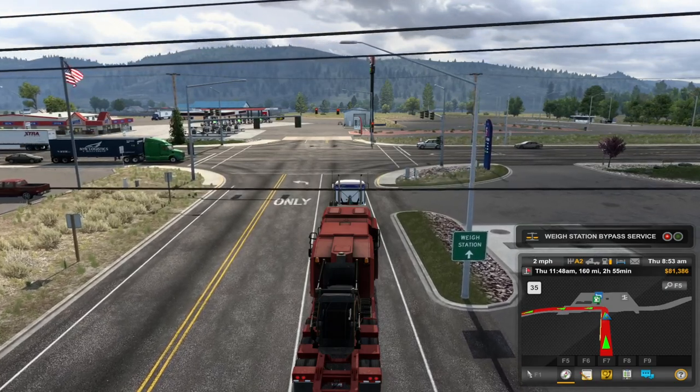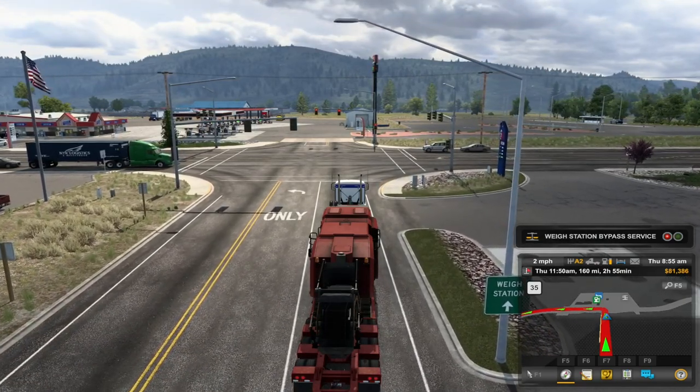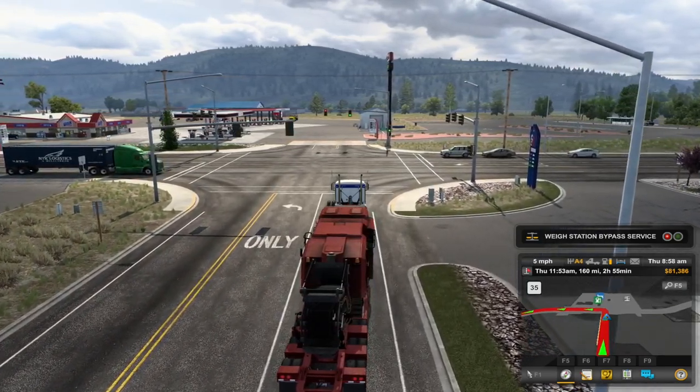I'm still annoyed. Still, look at the graphics, man. Why don't I have this? I should have had this on all the time. It makes it look beautiful. Let's go.